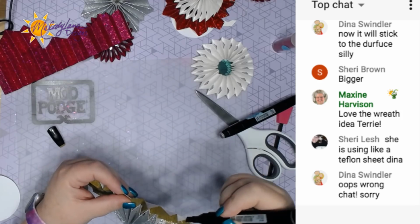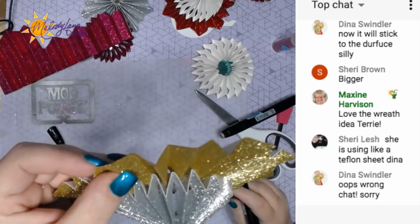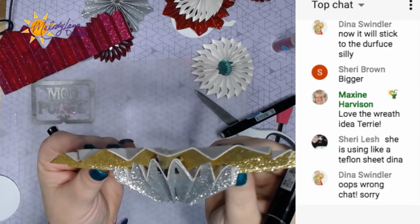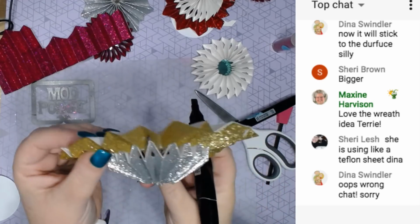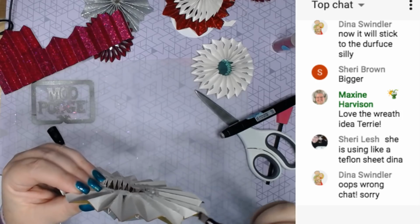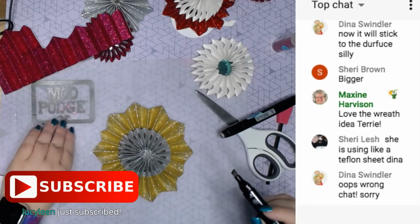If you're giving this as a gift or something, I would go around the edges. It kind of finishes it off. See how that looks? And then see how this looks. See, you can see the edge of the white in here. You can't right here, before I did it. See that?